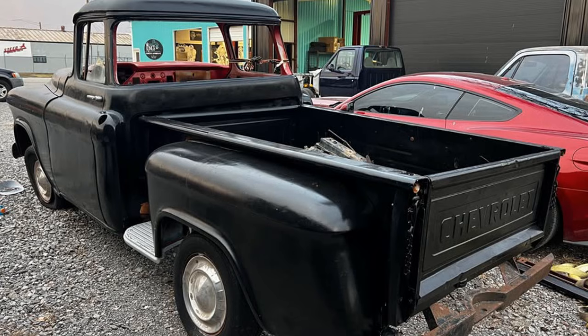The body is described as having minimal rust, which is always a huge advantage for a project vehicle from this era. The 1955 Chevy truck helped define the post-war American pickup design, and examples like this remain highly sought after for custom builds, restorations, or classic shop trucks.